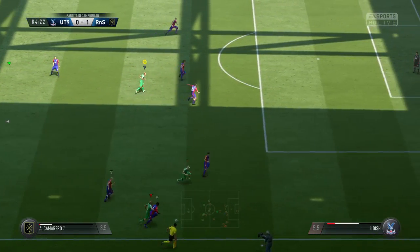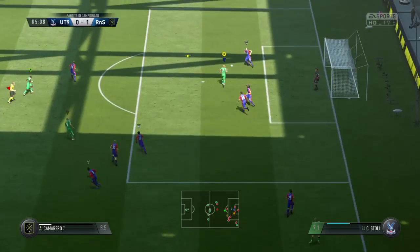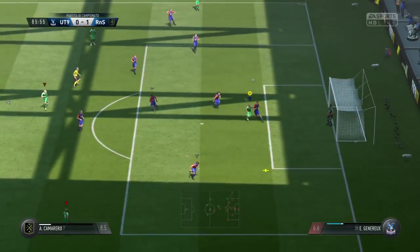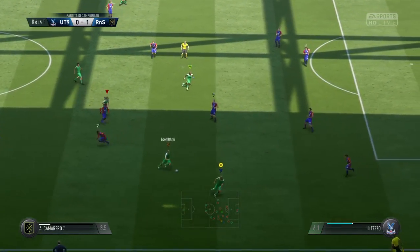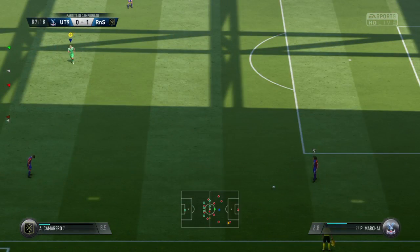Well, they're in a good position here. Looked very good indeed, but the move has broken down. Good, strong tackle. Cross coming in now. Well, it's a poor cross, not well hit at all. Dealt with by the defending side. That's offside. The referee has stopped the play as soon as the flag went up.